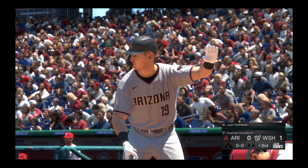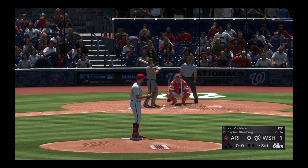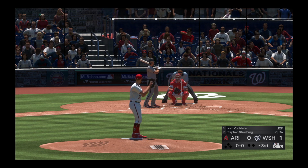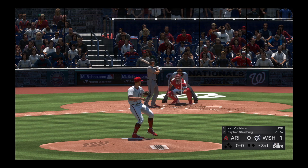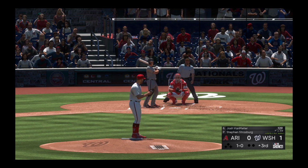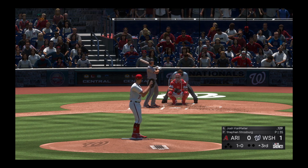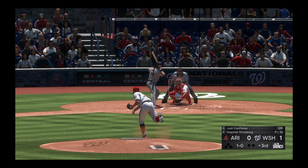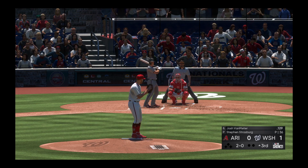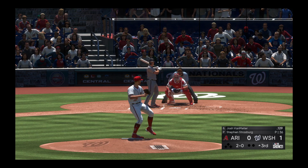Top of the third set to get underway, and here's Josh Van Meter. The third baseman, Josh Van Meter. Ready with the first pitch. Here it comes. Ball. Ball one, no strikes. The 1-0. Ball two. The offense better get it going right here because they certainly can tell from their dugout this guy is carrying himself with a presence out on the mound.